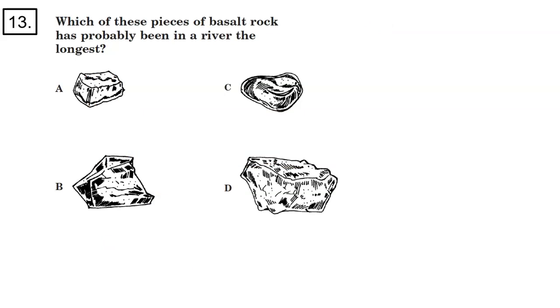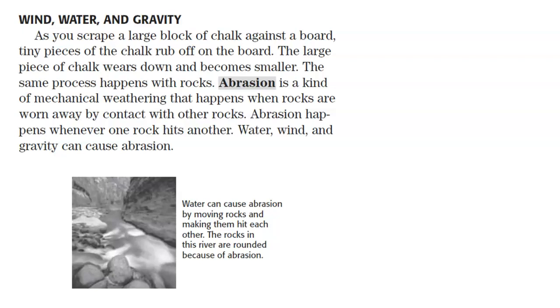Number 13, which of these pieces of basalt rock has probably been in the river the longest? Abrasion is a kind of mechanical weathering that happens when rocks are worn away by contact with other rocks. It can also happen with water and wind and gravity. So water can cause abrasion by moving rocks and making them hit each other. Of course, the water can also just pass over the rocks and make them smooth.